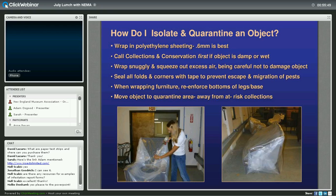Seal all the folds and corners with tape to prevent escape and migration of the pests. When wrapping furniture, reinforce the bottoms of the legs and base. Move objects to a quarantine area away from at-risk collections.